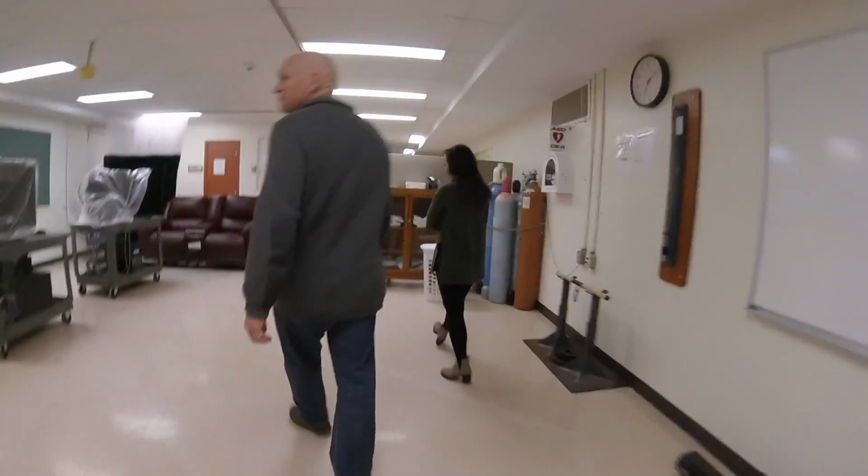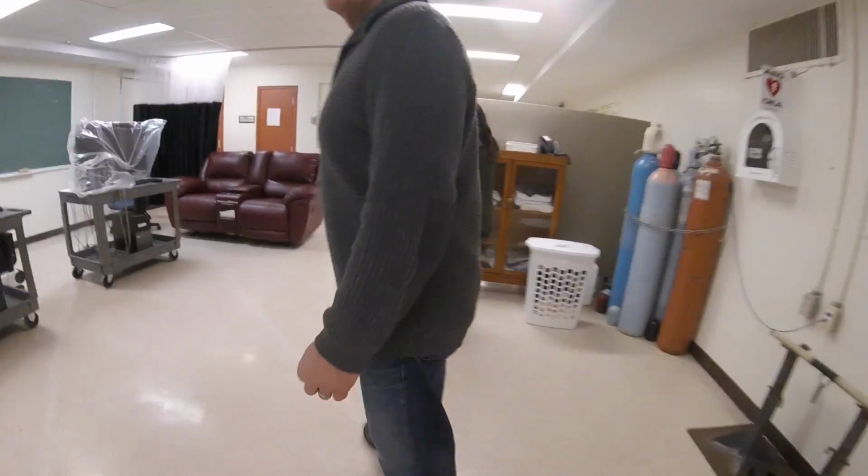Is that bike more expensive than the one in the other lab? It's just newer. That one would have been about the same, but it's probably 10 years old now.